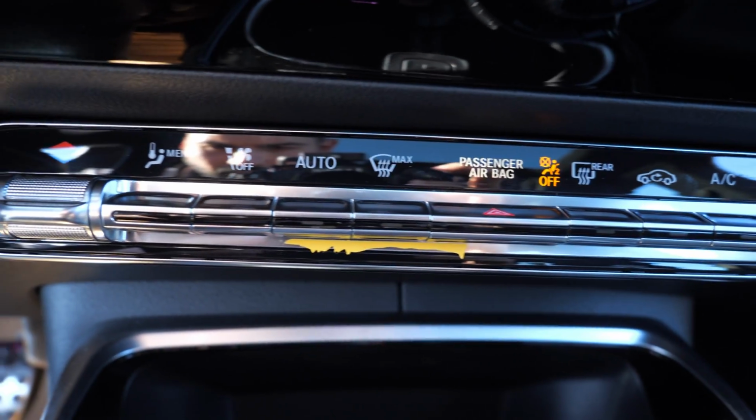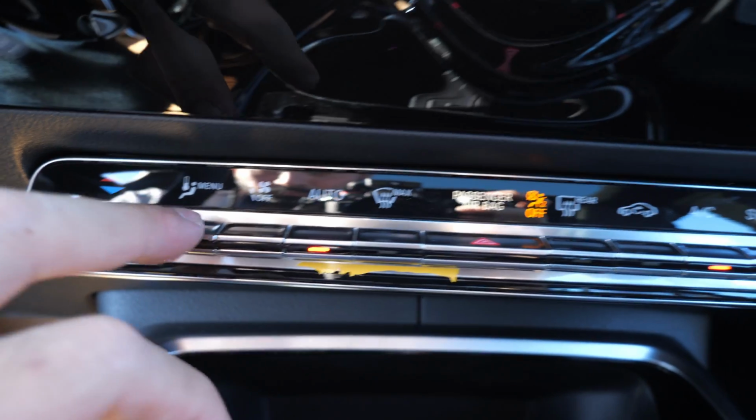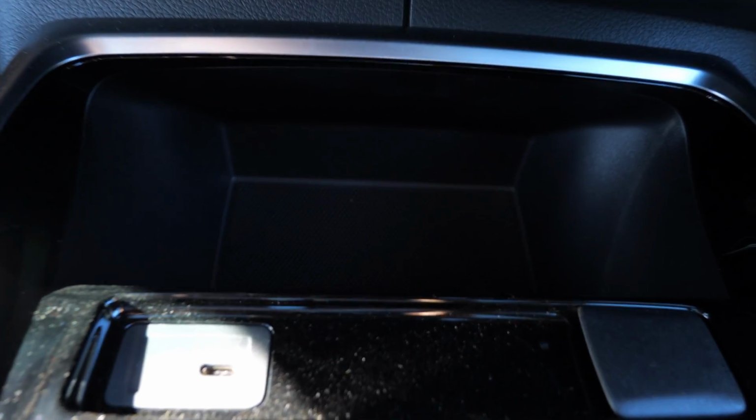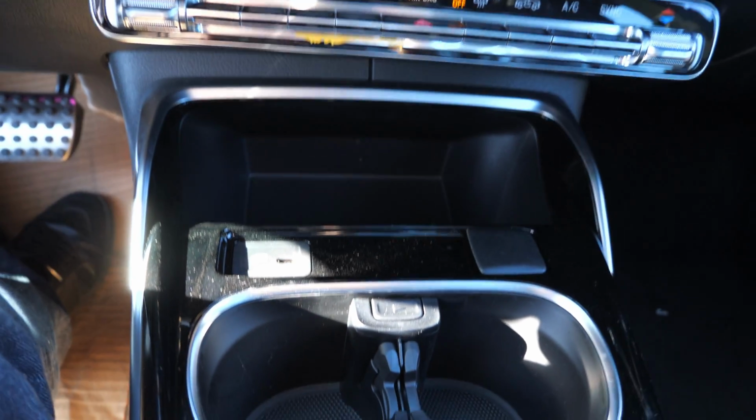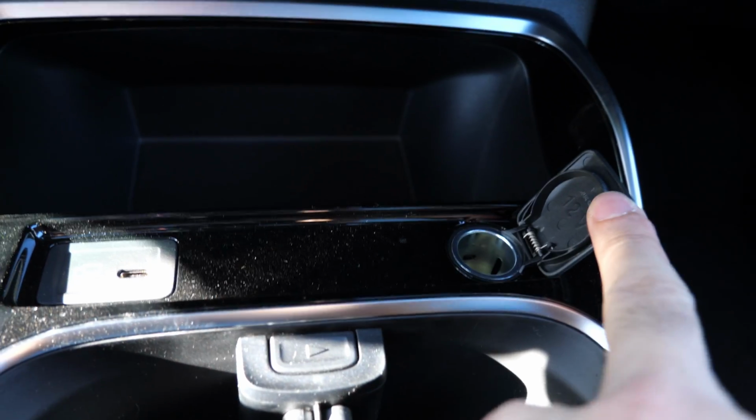Of course, it's a dual zone system, and it gives you all of the things that you would expect out of a typical climate control system. Moving down, you have a very big storage area here. It doesn't look like it has a cover, so it's just open all the time. Moving from there, you have a 12-volt outlet, and then you have a lightning cable or USB-C type adapter.